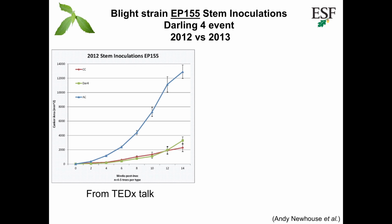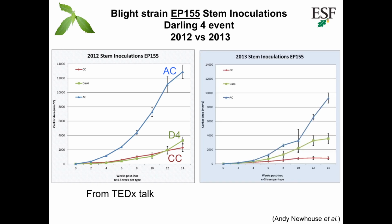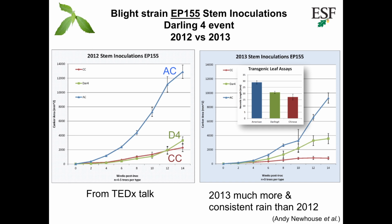And what we saw back in 2012 is American chestnut, you get nice big cankers. Chinese chestnut, you get very small cankers. And the Darling 4, you also got a small canker. Okay, this is replicates of 6 trees in each type. Okay, we repeated this the following year. This year, it was slightly different results, but actually came out closer to where our leaf assays are. This year was actually a better year for growing trees, so they're much less stressed. That might be why the American has a much smaller canker on it this year. But you can see that it comes out intermediate here, just like in the leaf assay. So these leaf assays seem to be very good at predicting the levels of resistance.